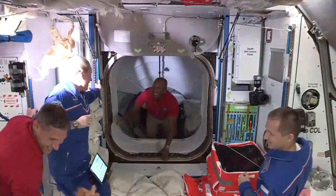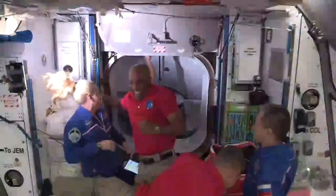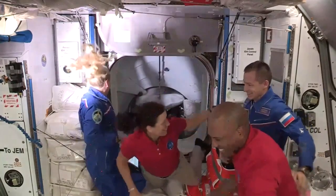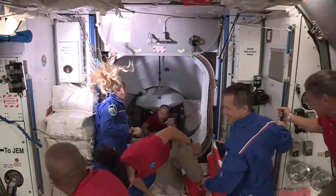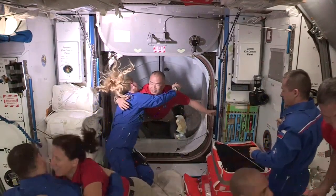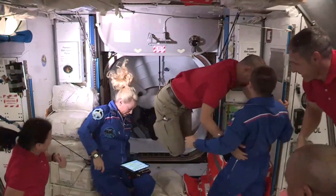And there they are, first across the hatch, Mike Hopkins. And here's Victor Glover. You heard the team here in Mission Control cheering to see them come across the hatch. There's Shannon Walker. And finally, Soichi Noguchi bringing up the rear. Four new members bringing the total Expedition 64 crew to a total of seven. Ready to increase the space station science and get to work.